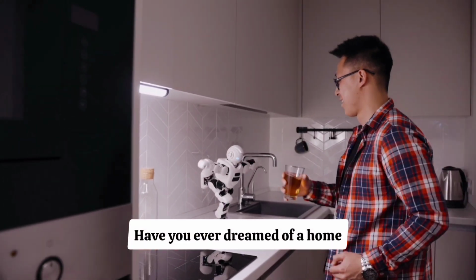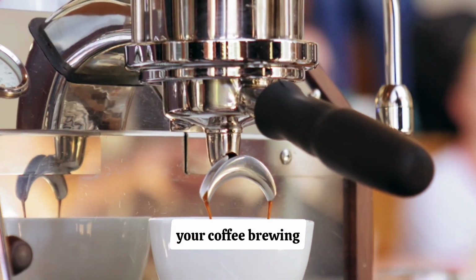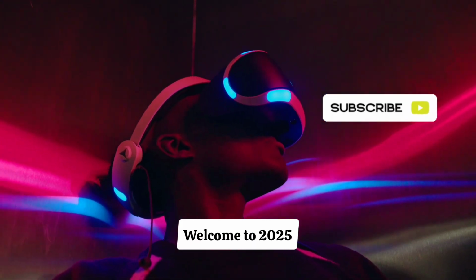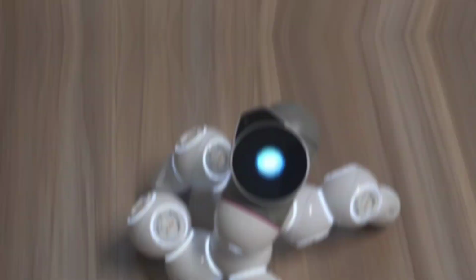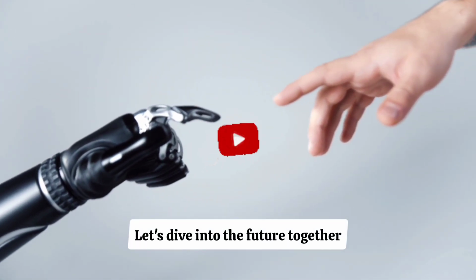Have you ever dreamed of a home that works smarter, not harder? Imagine waking up to your blinds opening automatically, your coffee brewing, and your thermostat already set to the perfect temperature, all without lifting a finger. Welcome to 2025, where smart homes are no longer a luxury but a standard. In this step-by-step guide, I'll show you how to set up a smart home that's efficient, easy to use, and tailored to your lifestyle. Let's dive into the future together.